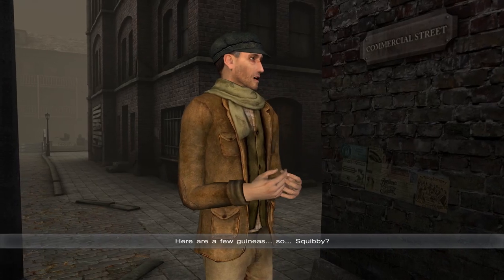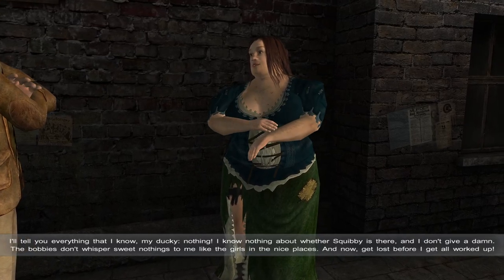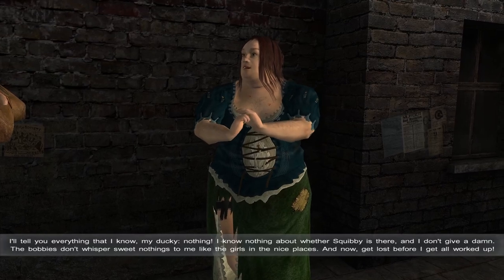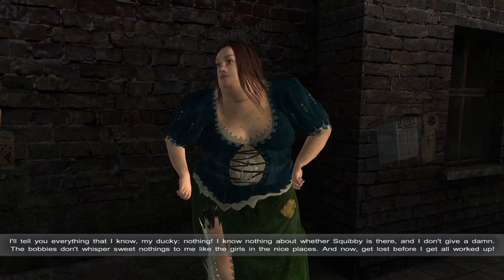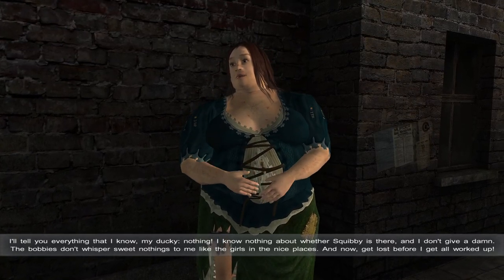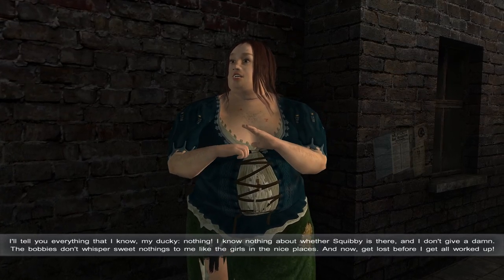Here are a few guineas. So, Squibby. I'll tell you everything that I know, my ducky. Nothing. I know nothing about whether Squibby is there, and I don't give a damn. The bobbies don't whisper sweet nothings to me, like the girls in the nice places. And now I'll get lost before I get all worked up.